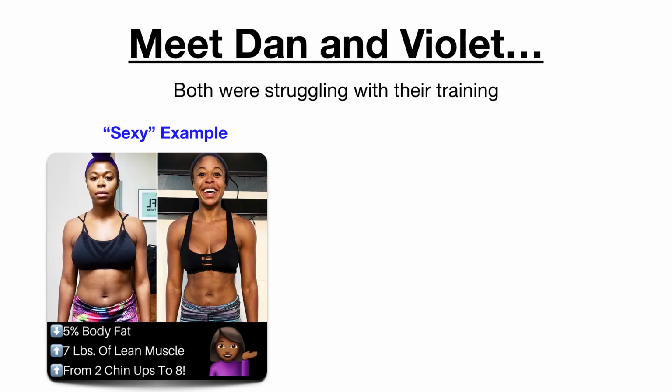Now, Violet would be more of a sexy example, right? Over the course of the 3 months that we were training together, she lost 5% body fat. She went up 7 pounds in lean muscle, and she went from 2 chin-ups up to 8. She absolutely killed it. She was on point. She showed up every day. She worked hard, and she got to the transformation that she wanted to get to. This is her at 12.5% body fat. And over here, on the left-hand side, she was 17.7, 17.8. I'd have to look it up again.